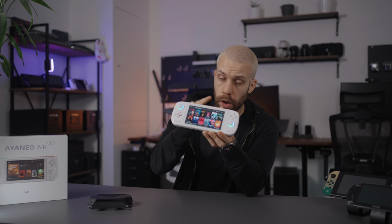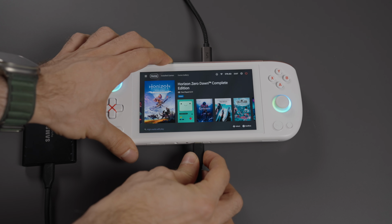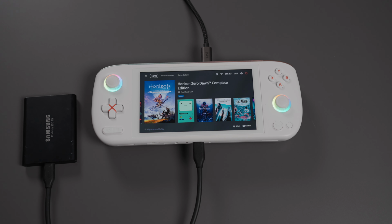The Air 1S also has two USB-C ports, one on the top and one on the bottom, and I still believe every handheld should adopt this. It opens up way more options and makes for a better experience. For example, you can connect an external drive preloaded with ROMs while still charging.